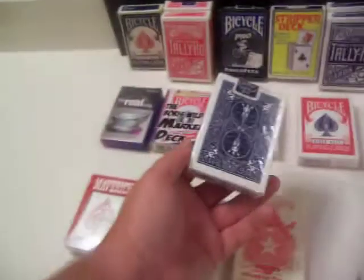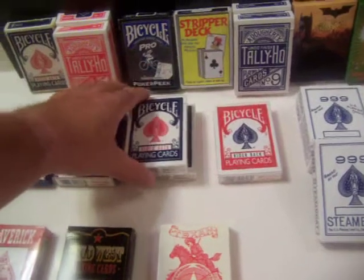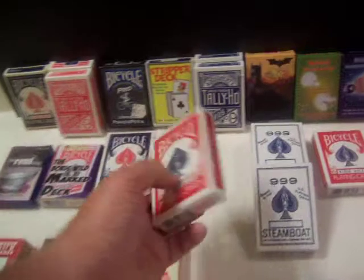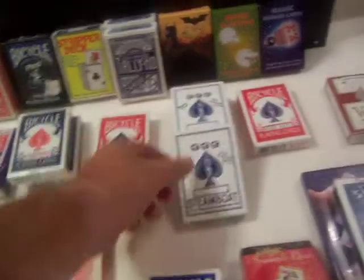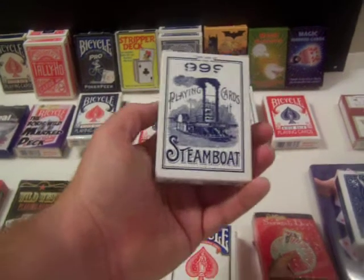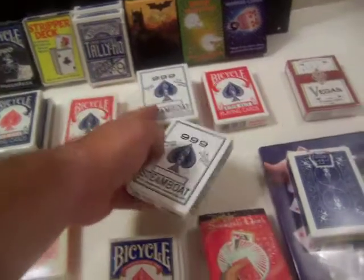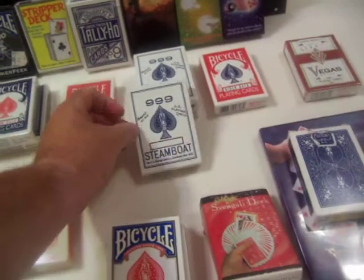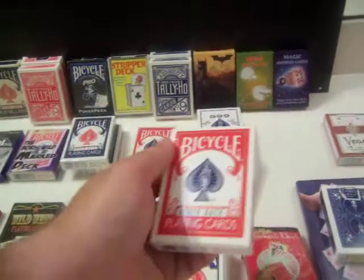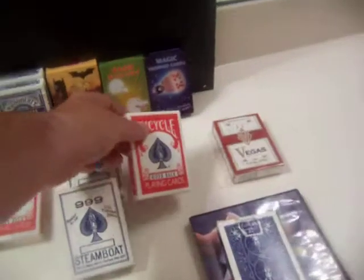This is a couple of unopened bicycles, packs of bicycles, still in the wrapping. And this is a redback pack of bicycles, still in the wrapping. My absolute favorites, steamboats. I love steamboats. My very favorite deck. These are blue backs. These two here are unopened, but I have opened this and used these a few times. This is just simply a gently used set of bicycles, redback. Been opened and used.